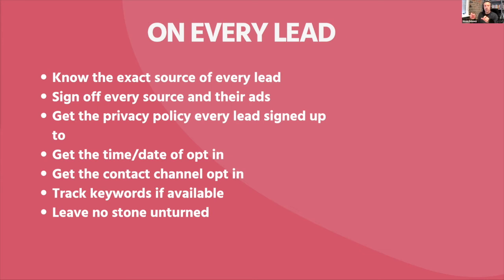When the leads are delivered to you, it can actually come with the privacy policy as a link within it, or a bit of JavaScript attached to it. You need to get the time and date of the opt-in, and it needs to be a value on the lead. You need to get the channel that the user opted into. Is it SMS? Is it mobile? Is it a call? Is it email? Is it postal? And then if you can track additional information like the exact ad it came from, keywords it came from, even better. The trick is don't leave any stone unturned.